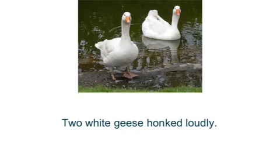There is an exception to this, however. When one of the adjectives tells you how many, you do not use a comma. 2 white geese honked loudly. So we have 2 adjectives together, 2 and white. 2 tells us how many geese, white tells us what kind of geese. So we have 2 adjectives, but because one tells how many, we're not going to put a comma, we're just going to leave them alone.